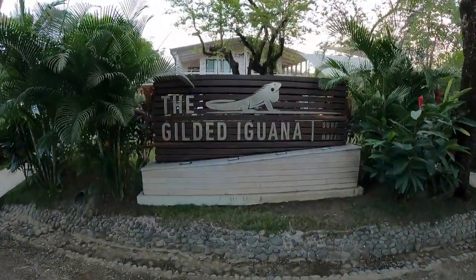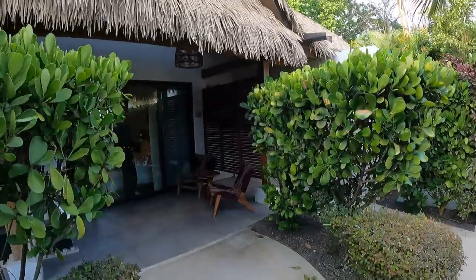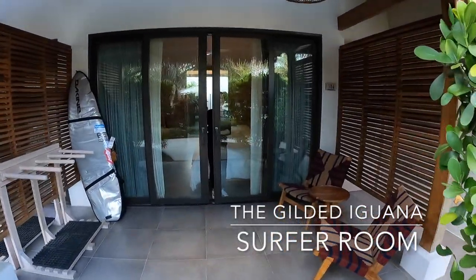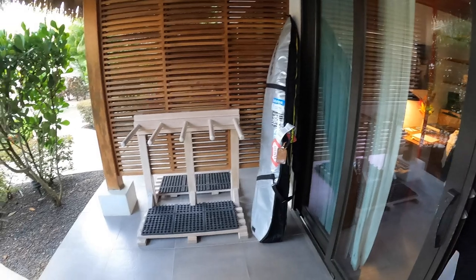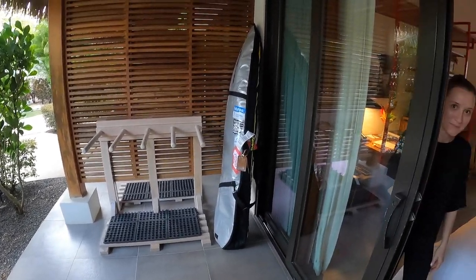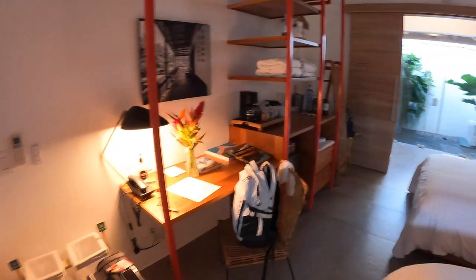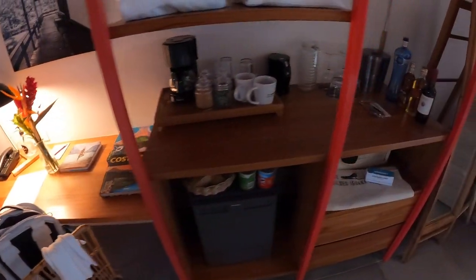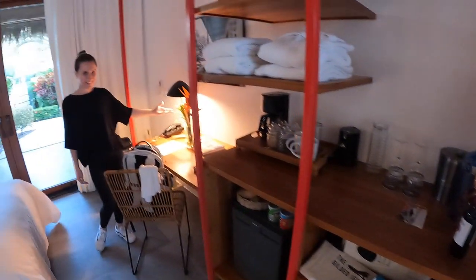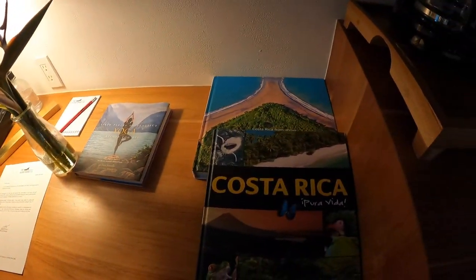We stayed at the Gilded Iguana Surf Hotel right in the heart of this beach town. Here we have one of the surfer rooms at the Gilded Iguana. On the outside, you have a place to put your board. And then when you come inside, we have two full beds, a little desk area with fresh flowers, mini bar. Oh yeah, they gave us fresh flowers. Fresh flowers, all these different books to read about yoga, Costa Rica.